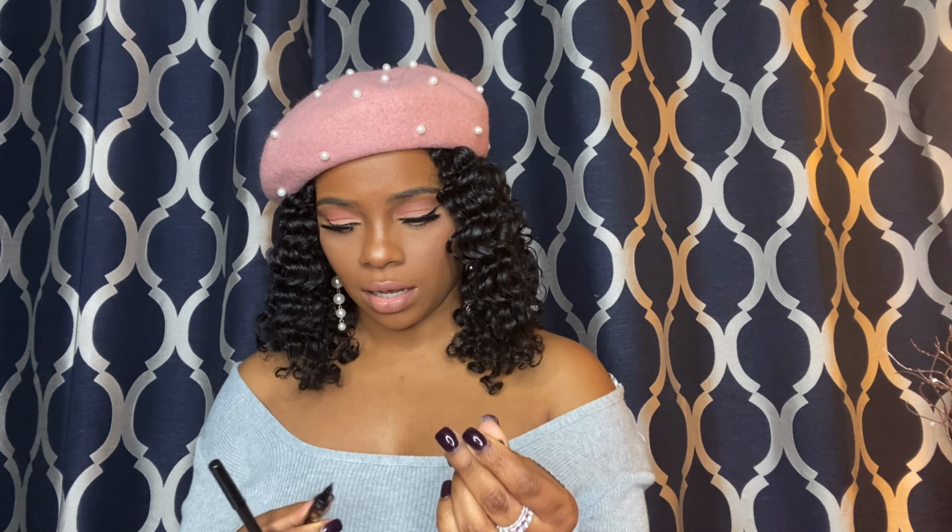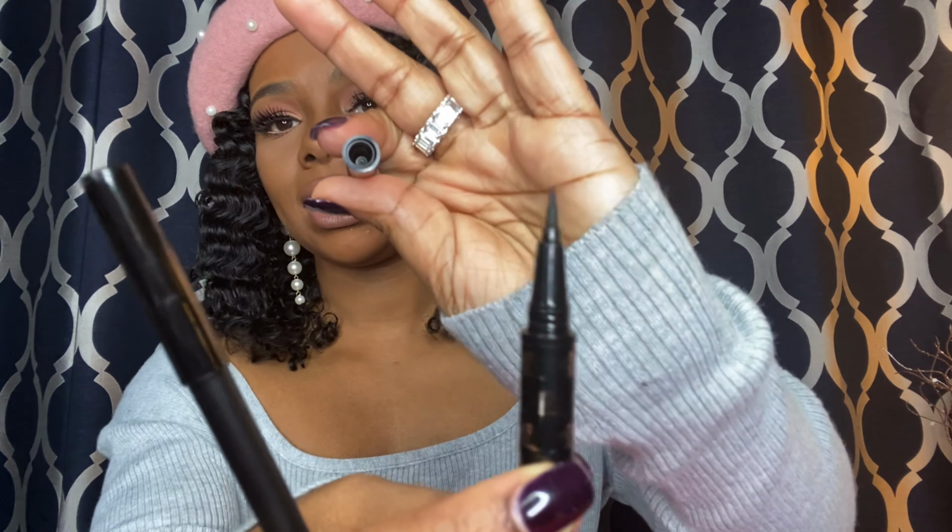So I'm in the market for a new eyeliner, so I will definitely be trying this out, y'all, and I will let you know. Oh, the packaging is so pretty and different. I don't know why. It's kind of giving me Kat Von D tease, but that's just me. This is what the pencil looks like. I love an inky liner, so we'll see. We'll see what this is like. Let me just put it on my hand.